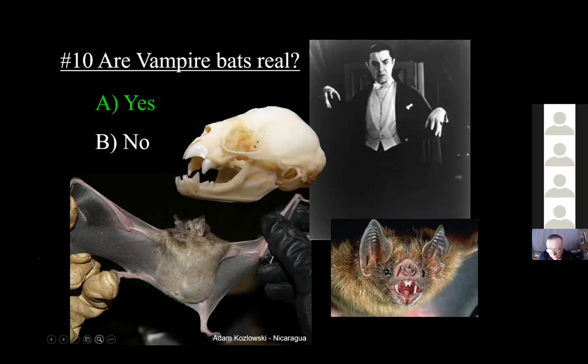To start, everybody, the picture of Bela Lugosi there in the upper right, one of our most famous vampires in Hollywood, of course. Hollywood, as everybody knows, isn't always completely accurate, and you've got to stretch your imagination a little bit to go along with some of the topics that they bring up.